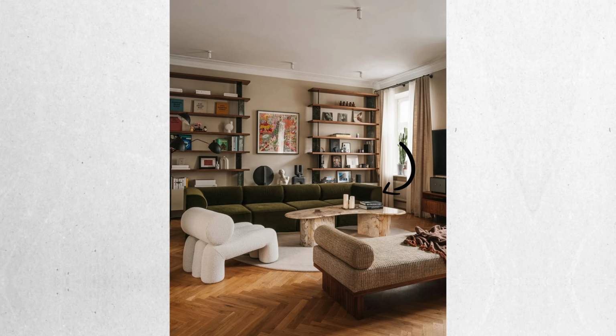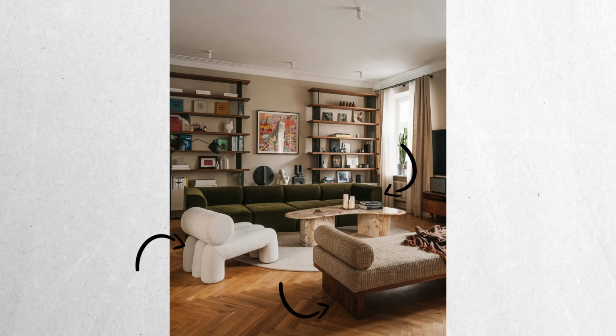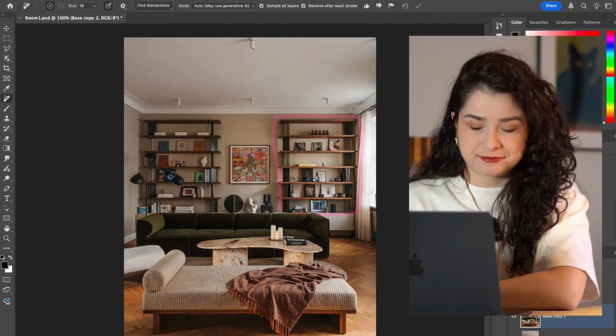We have the large sofa on one side, the chaise lounge on the other, and a single accent chair here on the left. But altogether, all these elements fill up the room, leaving no awkward gaps, and one compensates the other. Look at what happens when we remove one bookshelf.